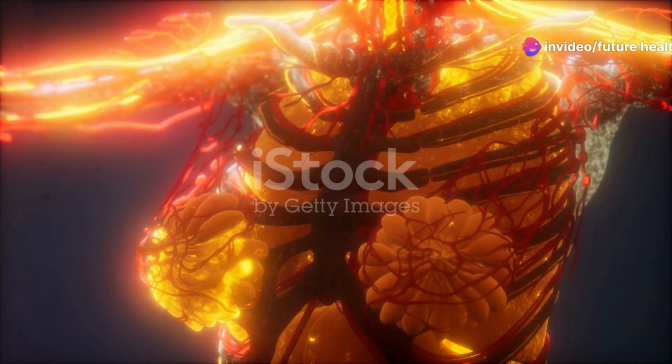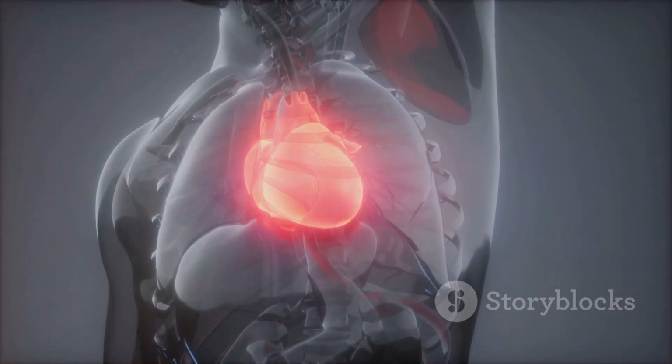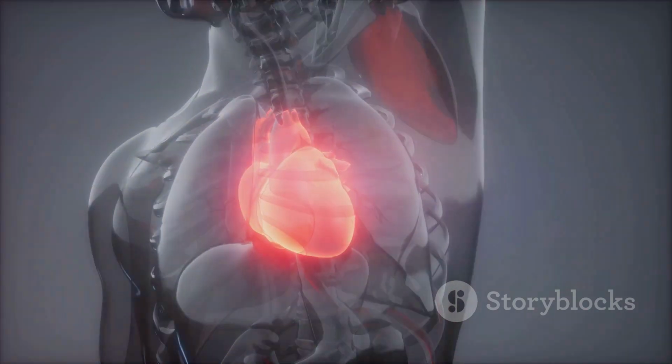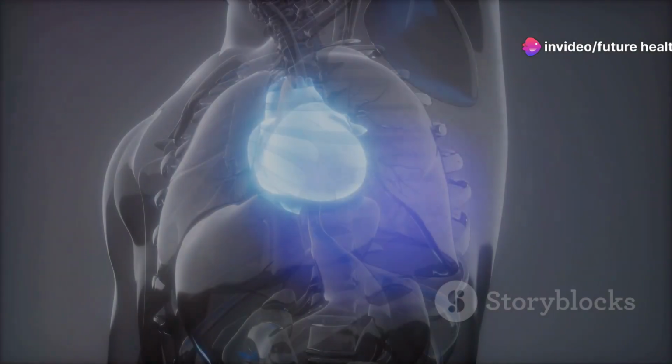Heart bypass surgery can significantly improve the quality of life for patients with severe coronary artery disease. Through advanced surgical techniques and dedicated care, patients can look forward to healthier, more active lives.